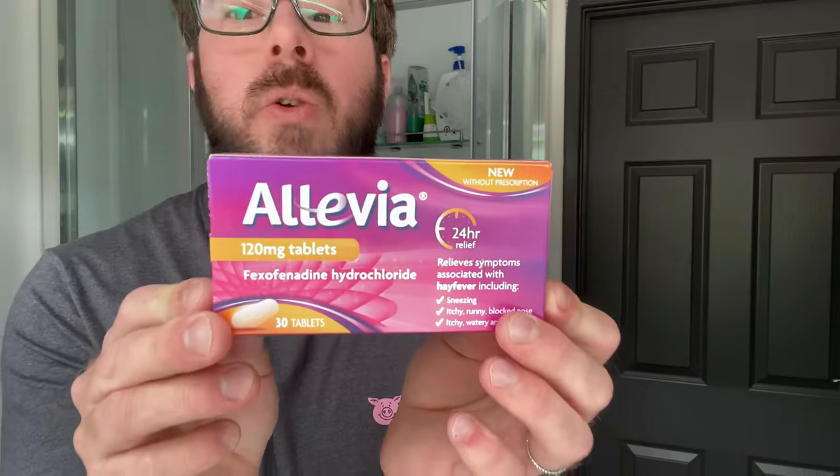Now, I haven't tried them. I've literally just got them today, but apparently they are hay fever tablets. Obviously, consult your doctor before trying things, but these were available at the pharmacy, so I could walk in, pick them up, and self-medicate on these. Apparently, they are really, really good, and you can continually take these.